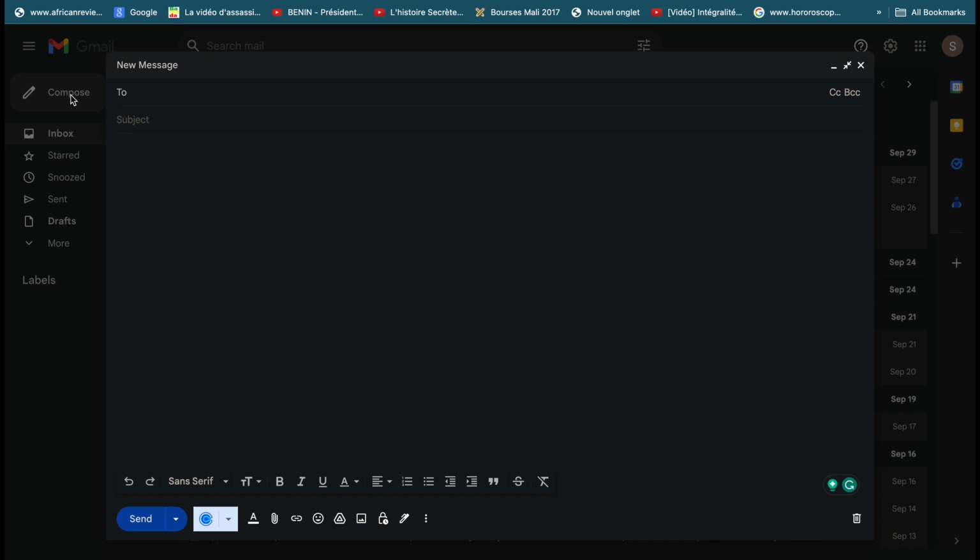Gmail. So you tap on compose and then you have the new message. You tap to who you want to send it to. Someone can be blind copied, meaning they won't know who the other recipients are. Do you get what I mean? So use this when you want to send it to several people.